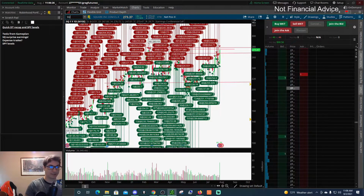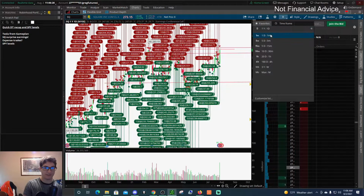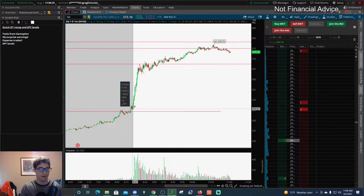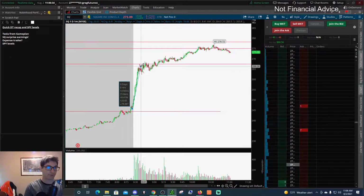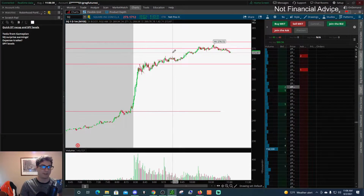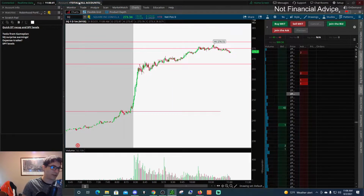Next up we've got SQ, and SQ reported some surprise earnings today. I really wish I would have bought it a little bit sooner. Nice good move off the open. Over 8% of its move just happened right off the open and pulled from red to green. Square, really nice good moves on the day.